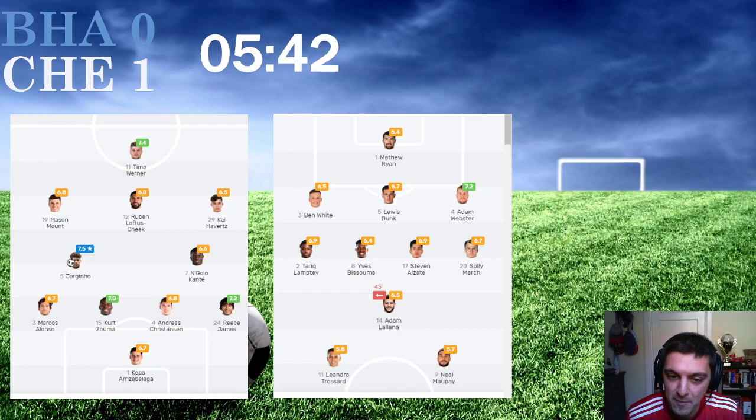Good pressure from Brighton as they recover into their defensive stance. And now it is in the Chelsea defensive line. Finds Marcos Alonso now up to Werner. Sorry, that's Mount. Mount tries to flick one in behind, but it's well read by Dunk and won well by Bissouma against Jorginho there. Alzate comes away with it, and now it's with March on the left-hand side.